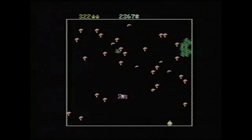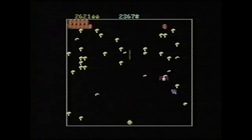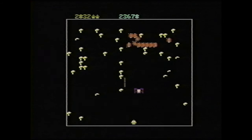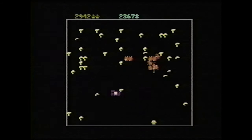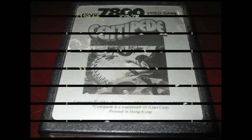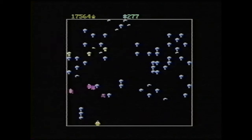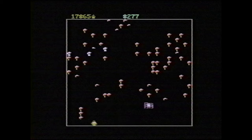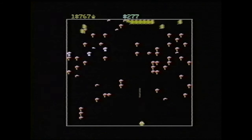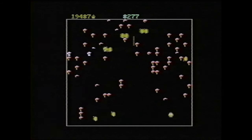This is the Atari 7800 version of Centipede, the classic arcade game that is now being revived in such systems as the Xbox 360 and Xbox Live. And the reason is it's a great game. Not much needs to be said about Centipede that you probably don't already know. You shoot the centipede that comes after you, you avoid the spider, or shoot it. It's a fun game. This one really is an arcade classic.